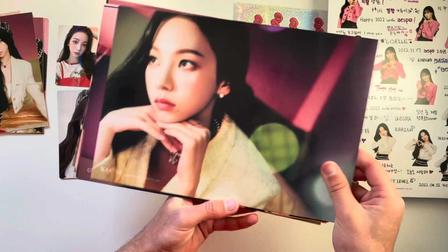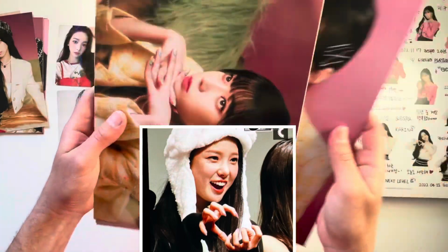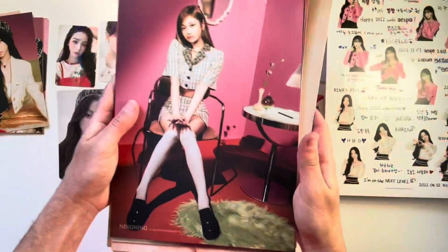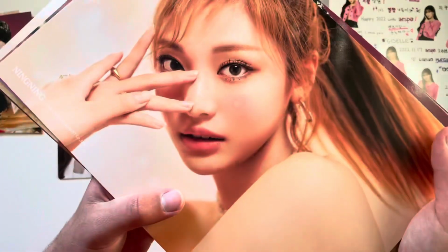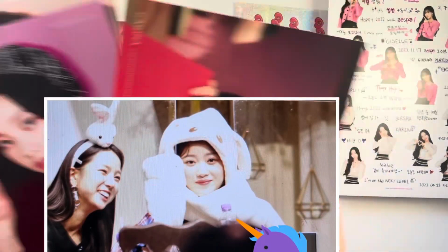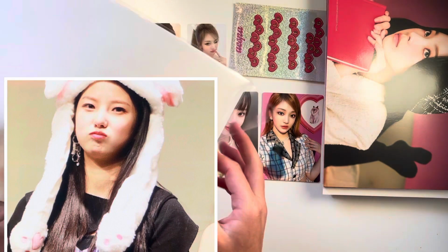Wow. And then Giselle. I really love her pink blazer. And then Winter, and I love her blazer. She looks so freaking cute. And then Ning Ning. And these are super high quality. And is that like a heart or just like a circle on her cheek? But it is so freaking cute. But yeah, these are super thick. Super duper nice. I'm blown away. I guess I've never purchased an SMT thing before, but this is so nice.